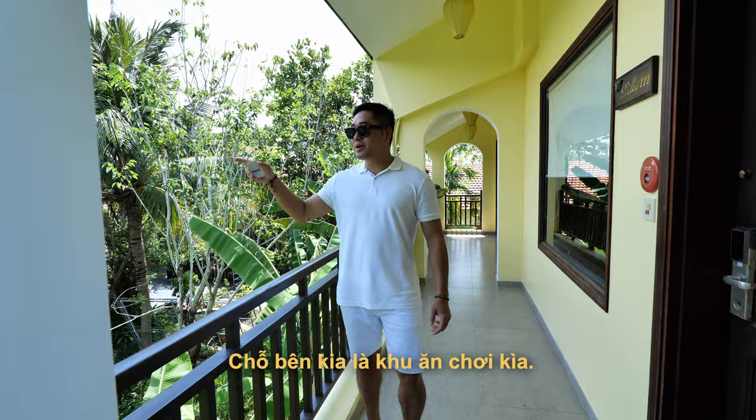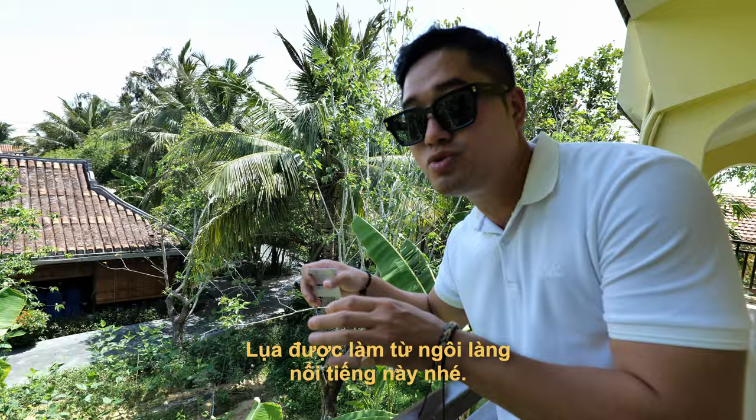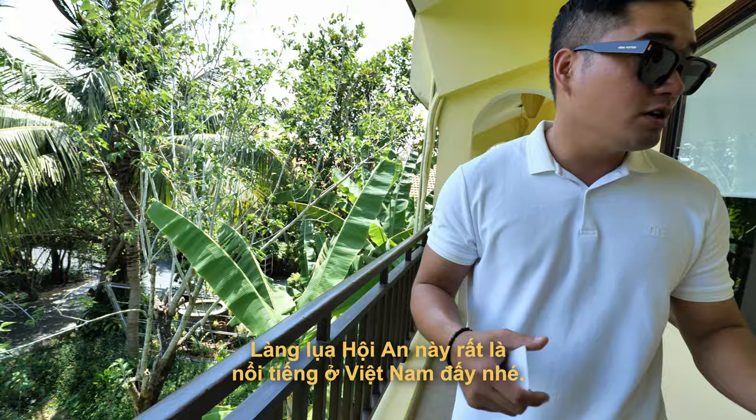The party area is right over there. You can still see all the ancient, traditional houses. This is where silk is made, very, very famous in Vietnam. Silk Village. Oh, let's check this out. Number 111. Very beautiful.